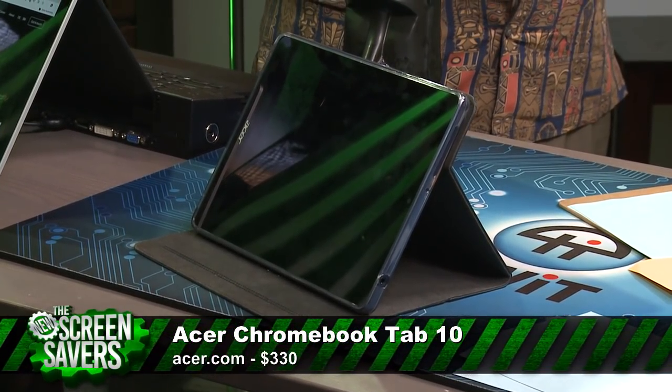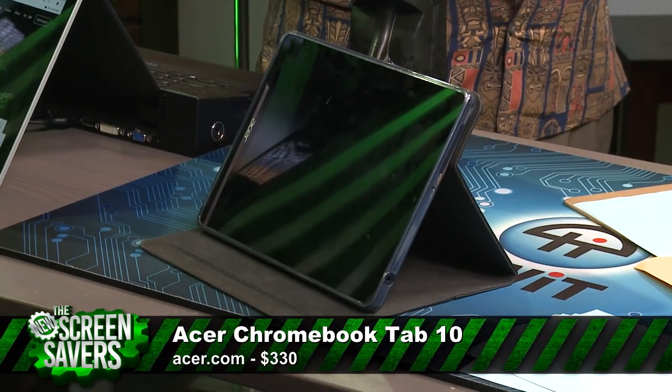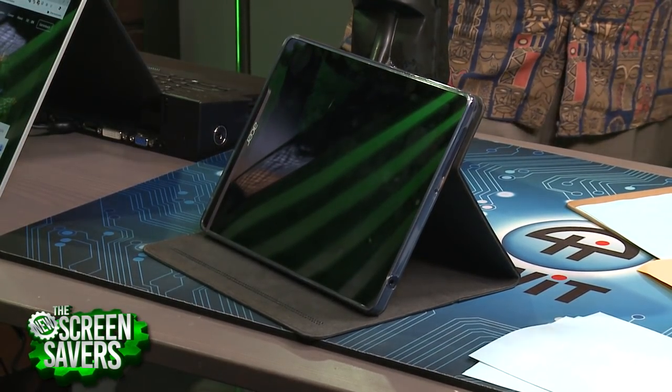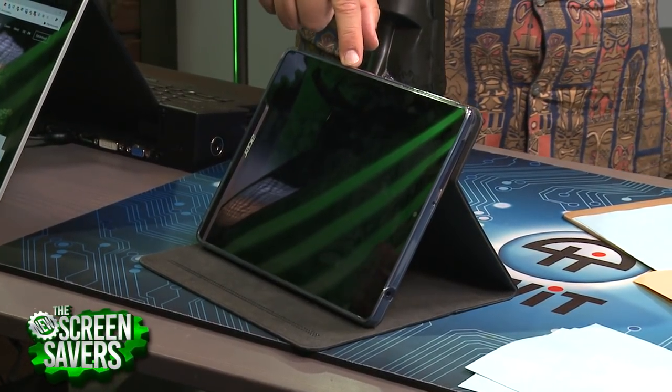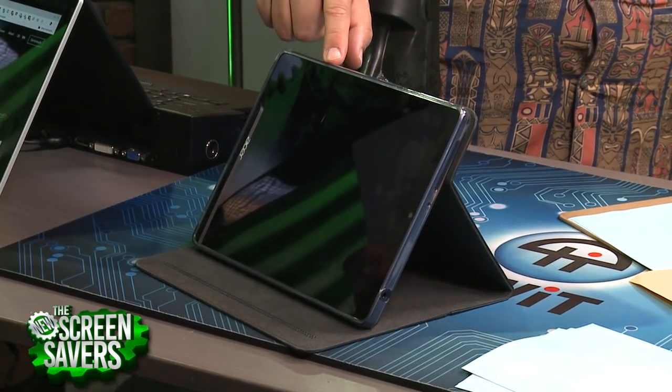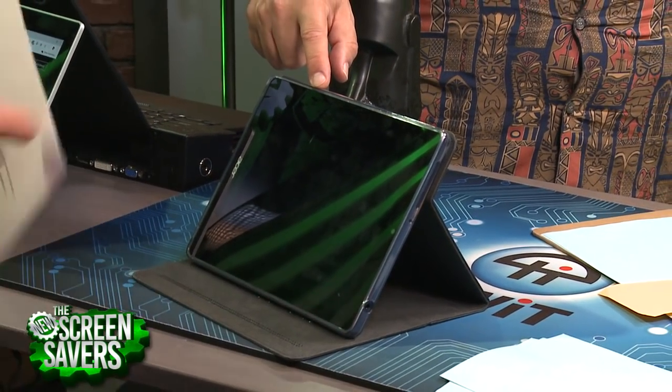Yeah, I'd say at the very least, wait for the Chrome OS update to happen, because that might open it up and suddenly it might make more sense. But right now, it's just really hard to use. At that price point, look at the iPad. The base model iPad is the same price. And it's hard to opt for this when they're in the same price category.